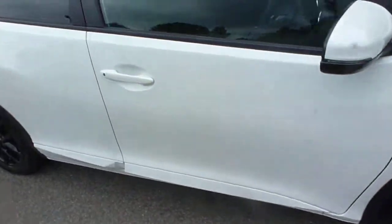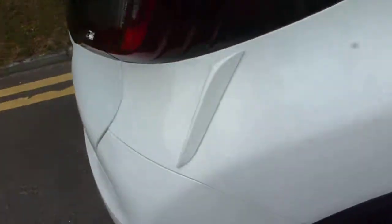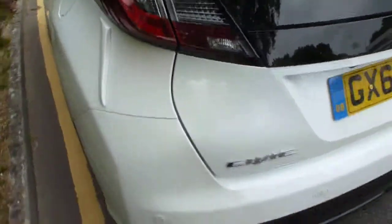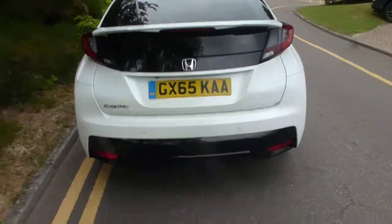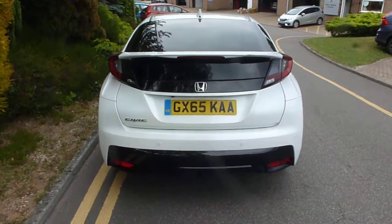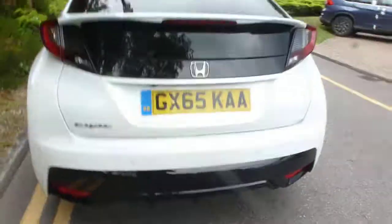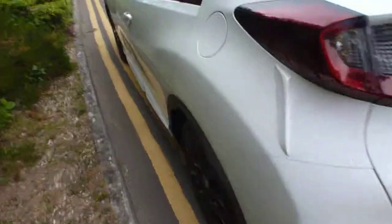This has also got the protection pack, which means these side skirts here will protect you if someone's opening the door in a car park. You won't get damage on the side of your car. You've also got one there, either side, it's symmetrical. It really does give it a real presence again with having the spoiler on the back. You've also got a nice black diffuser, which really adds to the exterior appearance.